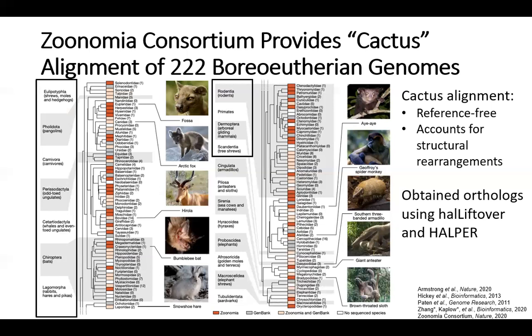In addition, the Cactus alignment method can account for structural rearrangements, such as inversions, that are not accounted for by previous alignment methods. And we actually have found at least one example of an enhancer that is inverted, so it's in different orientations in different species. And we would never have been able to trace that enhancer across multiple species using an earlier alignment.